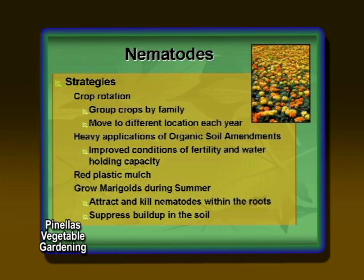Heavy applications of organic soil amendments have been shown to moderate nematodes. We talked briefly about the fact that there are some beneficial nematodes in that compost that can attack the bad nematodes, but it's also because it improves the fertility and water holding capacity of the soil, and this in fact helps the plant to absorb things better even though they may be infected with the nematodes.